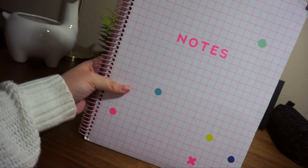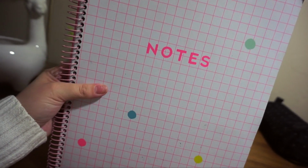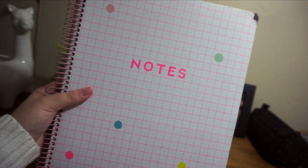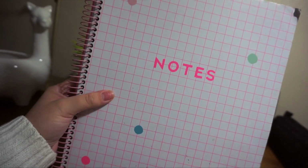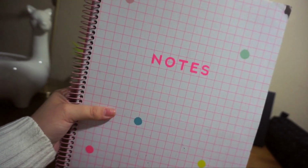Next, I wanted to show you how I kept my notes. I kept all of my notes in this one notebook, and let me tell you the pros and cons of this. Okay, so the pros is that I used to be somebody who kept each class's notes in a different notebook. And let me tell you why that may seem appealing.